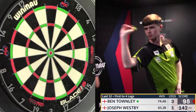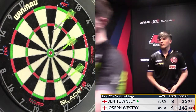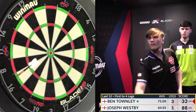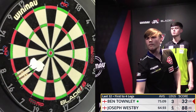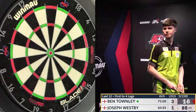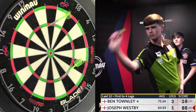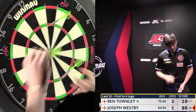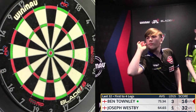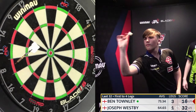95. Sets up 32 when he returns to wrap up the match. It's not a whitewash, but 4-1 will do nicely. Double trouble. Gives Westby an opportunity for 68. Goes downstairs for 17. Finds the double 16. Back for double 8. Composes himself nicely. Double 4 has to switch. A difficult switch. Downstairs for 2s.